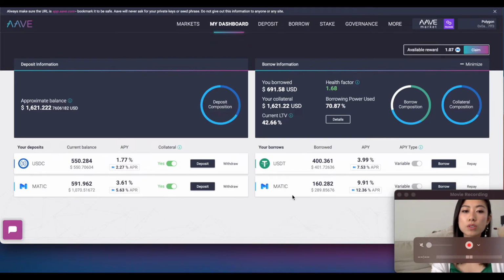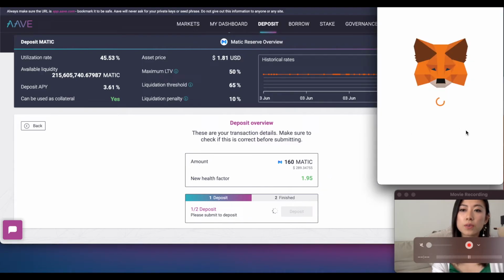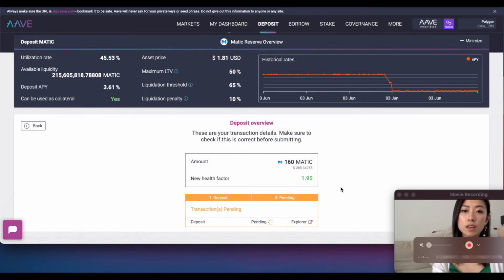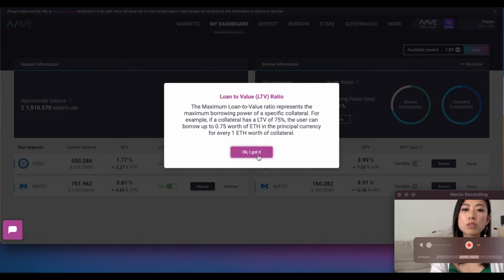and what you can do now is deposit more Matic. So let's not be greedy this time, and let's just do 160 and continue and deposit and confirm. How many times can you do this loop, you ask? As many times as you have enough health factor and lending power. So you can tell here how much you borrowed, what your collateral is, and your loan to value ratio, the maximum borrowing power of a specific collateral.